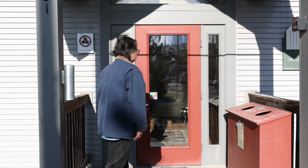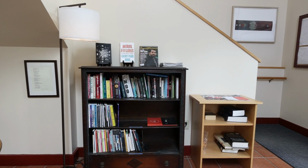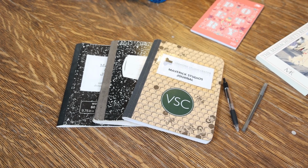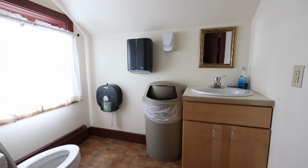Come on in. Hi everyone, we're standing inside the entrance of Maverick Studio building. Inside this space, you'll have resources for you. We have a free books, take a book, leave a book shelf, a bunch of free literary journals. We also have copies of Poets and Writers available for you. Also, the history of our naming of our studio is on the wall. On this floor, we have an accessible bathroom and accessible studios.